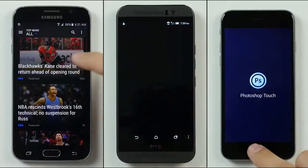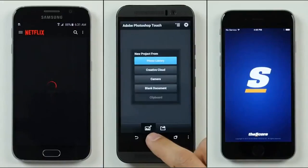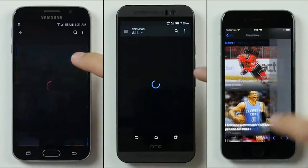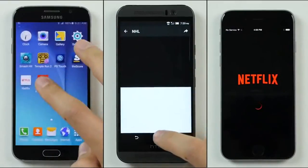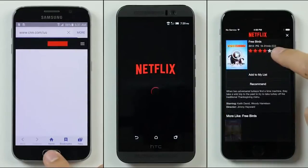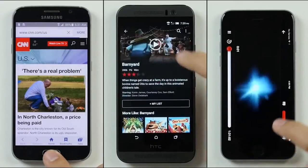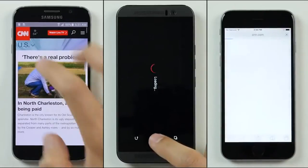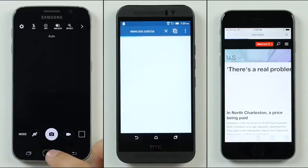So at this point, all three phones are about an app apart from each other, with the One M9 in last working on Score Mobile, the iPhone 6 in second getting started with Netflix, and the Galaxy S6 in the lead already on the browser test loading CNN.com. But fortunately for the iPhone 6 and One M9, we're just finishing up with the first lap of this test, so there still is time to make a comeback in the second lap, where we test each phone's multitasking abilities.